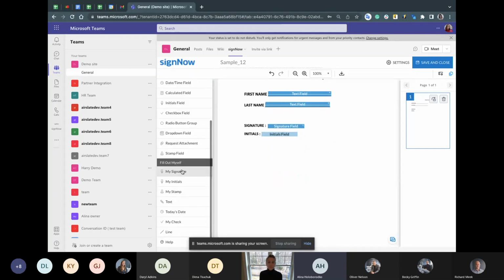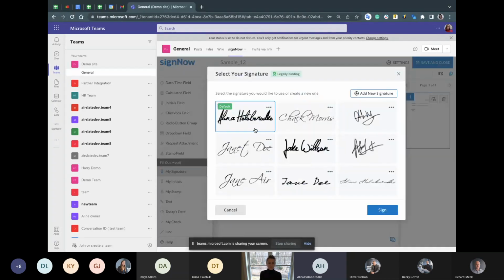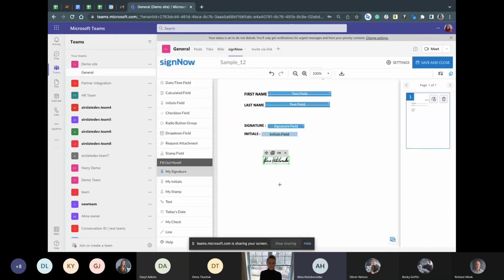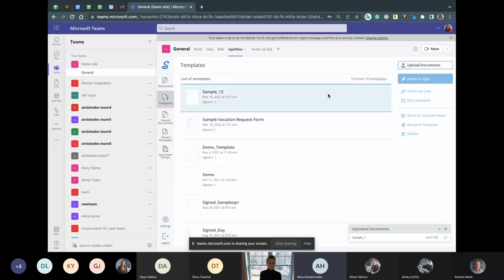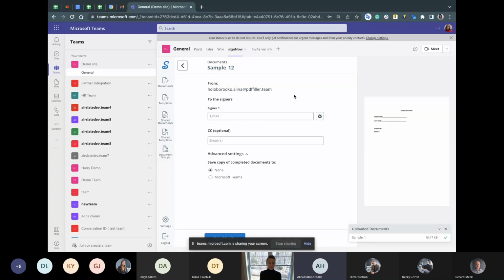I can also put my signature. For example, I already wanted to sign these documents. It's good to go. So I will have this document already completed and ready and saved back to the files. So it's fine. I'm going to click Save and Close, and then here is my document, and I wanted to invite it to sign. So click Invite to Sign, and here is the invite to sign page.